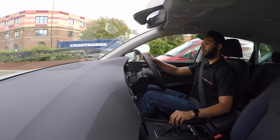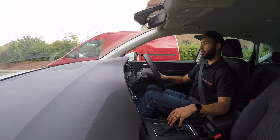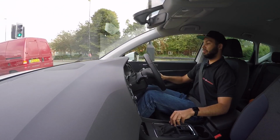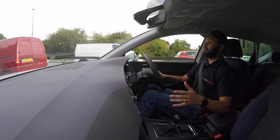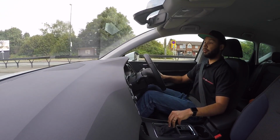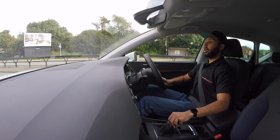It seems pretty responsive so far. I'm still in and around town, so can't fully open the taps as of yet. But I'm in 4th gear, 30 miles per hour, and it seems to be pretty comfortable so far. It'd be interesting to see what it's like on the motorway. It does have 6 gears. It's mated to a 6-speed manual gearbox.